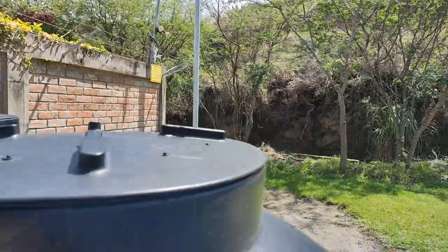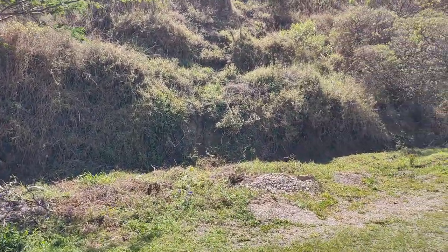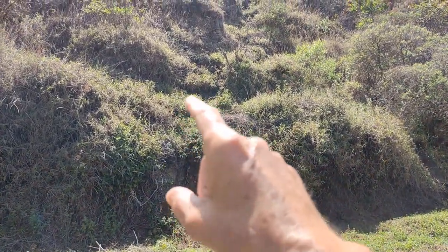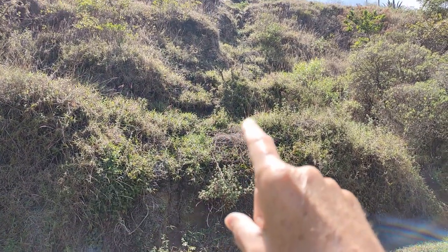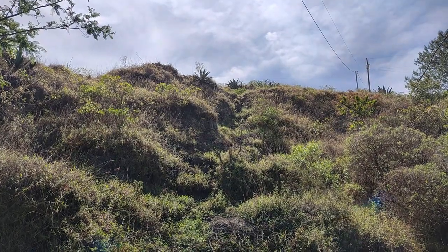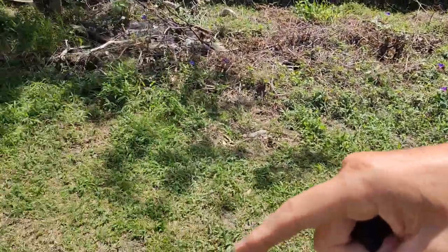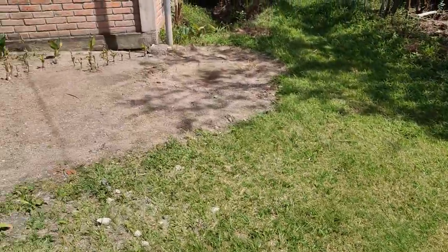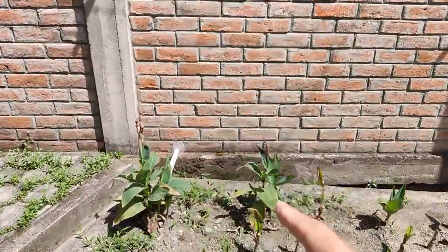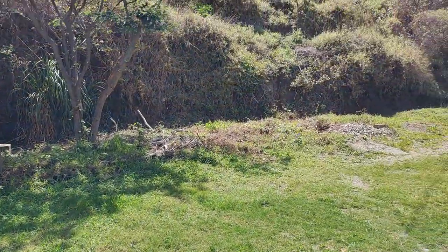Now, we just replaced the line. Right here is our water meter. Water comes in, goes all the way up that hill and even higher behind there, to where we have two storage tanks. Then it turns around and comes back down underground, and it comes over here and runs right in through our wall, as you can see. So we just replaced this line going all the way up the mountain.